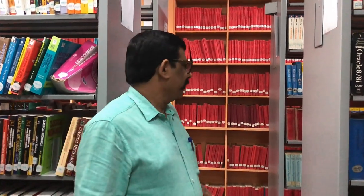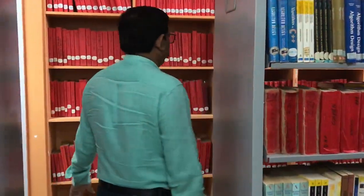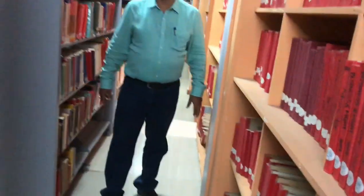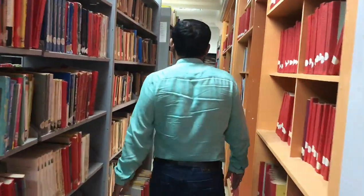You can find the books branch wise in every rack. It is well managed, and you can find the back volumes of different journals from 2008 onwards. Here is the main stacking area. You can find at least one copy of every title that we have, and we keep a maximum of 5 copies. We keep the popular titles so that maximum students can get the books for reading purposes.